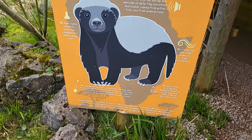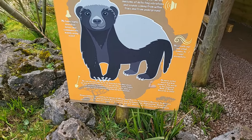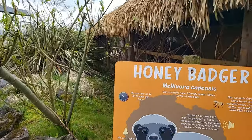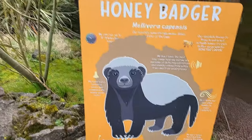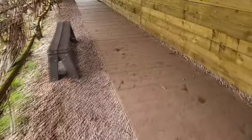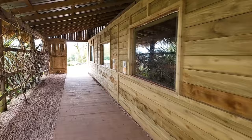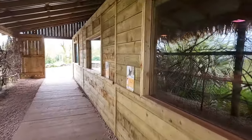They were voted the most fearless animal in the world in the Guinness World Book of Records in 2002, and they can run up to 18 to 19 miles an hour. Absolutely fantastic. So let's take a walk down here. Let's see if we can see the two badgers that we've seen the other day, and they are called Popcorn and Peanut.